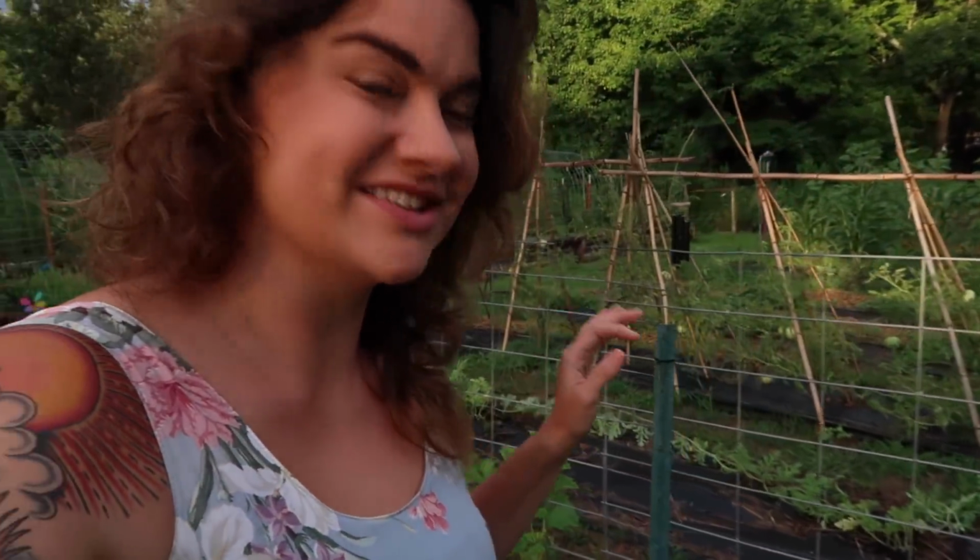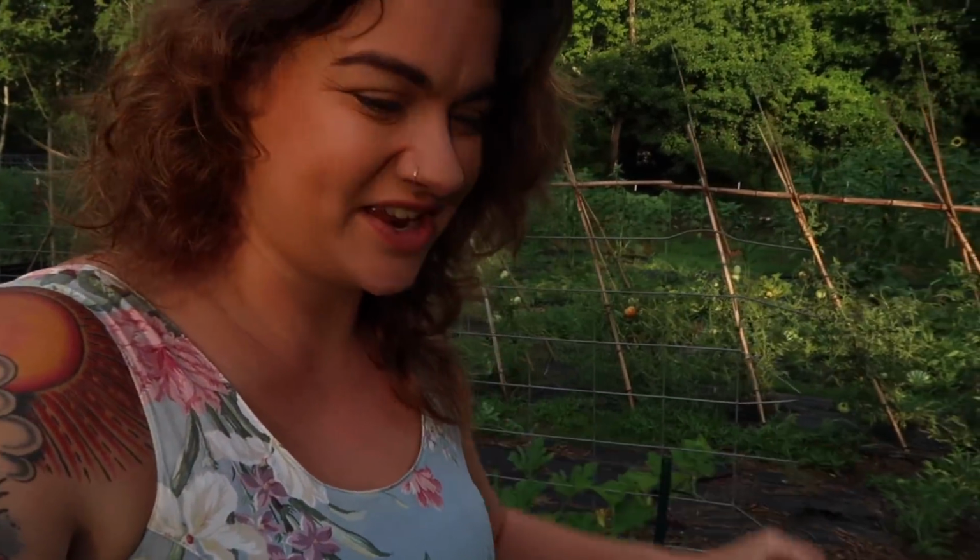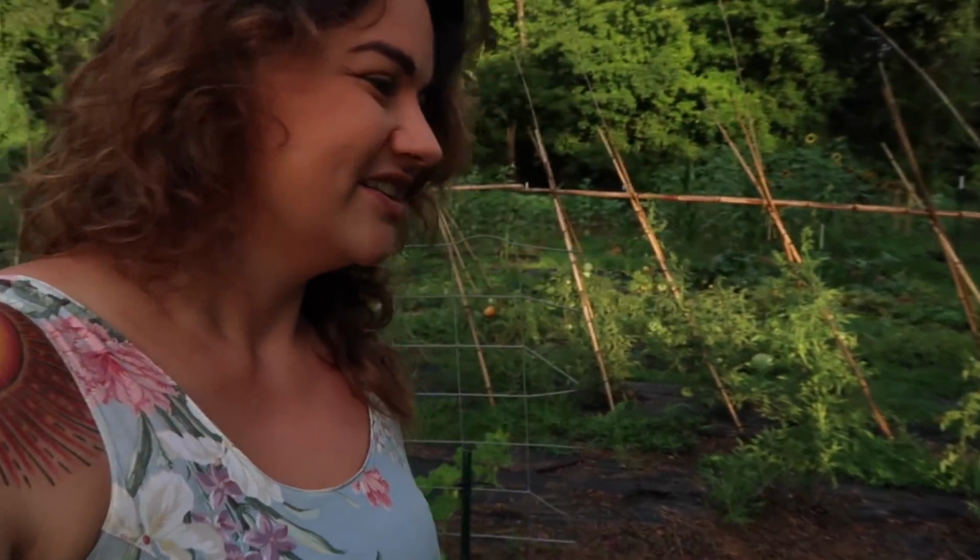I don't know, some mornings are just like the perfect mixture of the right lighting and the right temperature and the birds singing and everything's freshly rained on and healthy. It just makes my heart like, oh, I love it.